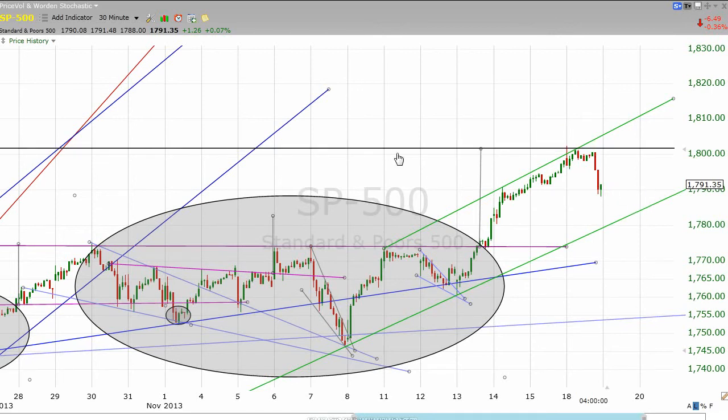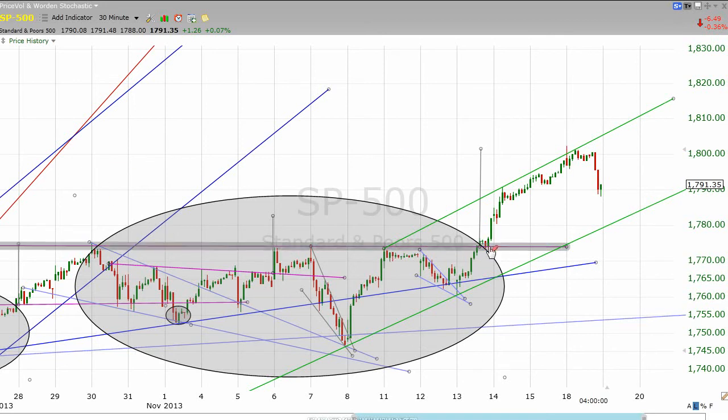So, it's just amazing how often these levels get met. And this is just another example. So we had our inverted head and shoulders right here, breakout, no real pullback. Instead, a move directly to 1802 and change. Now the question is, and really this is all we've got to go on right now in this chart, will we find support on this green line right here?